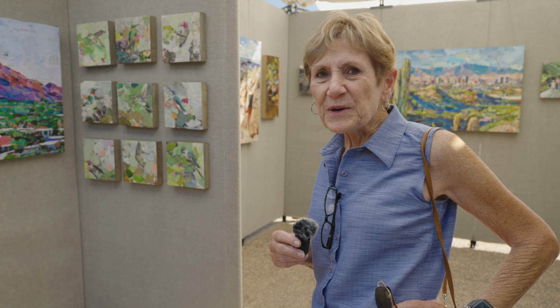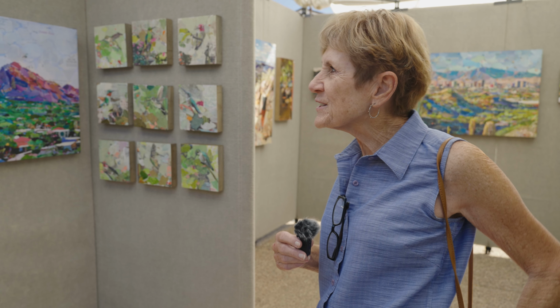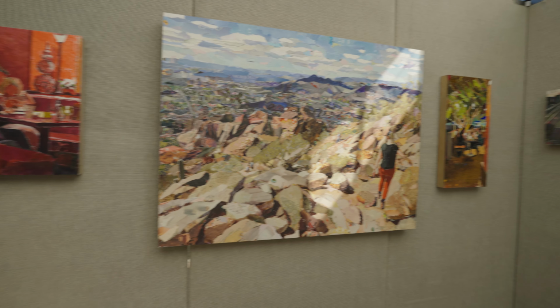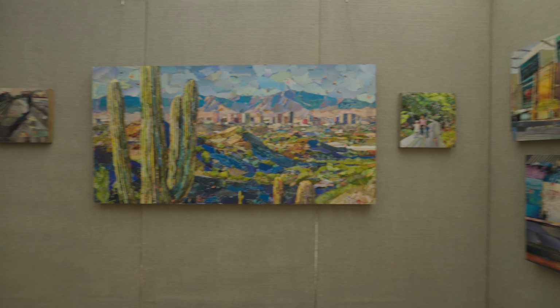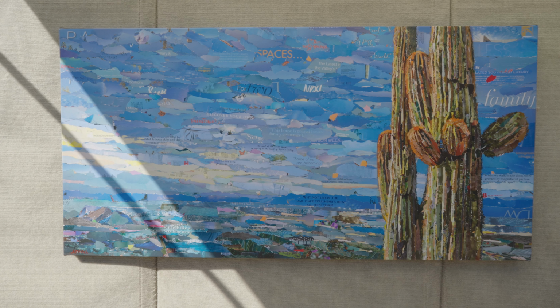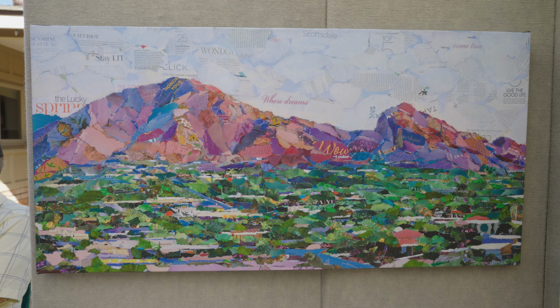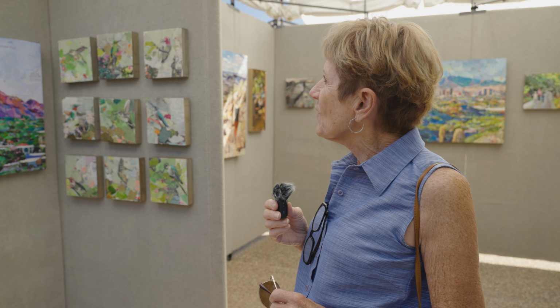My name is Sally Williams. I am a friend of Aileen's. I first met her at the Celebration of Fine Art. And what I love about her art, and you have to explain this because a lot of people don't get it when they first look at it, is how this artwork is made: each one is a piece of paper. And she puts the whole thing together, and right now I'm looking at Camelback Mountain.